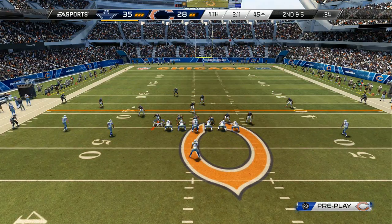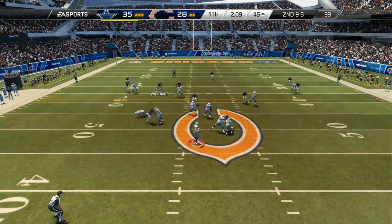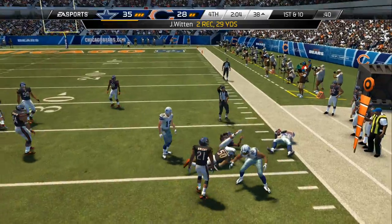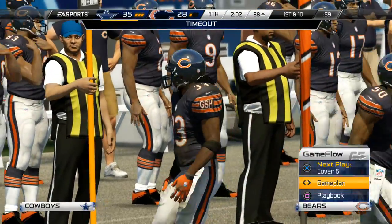Late in the fourth, and the offense is just trying to sit on the lead. Dropping back three. Throws to the right. Jason Witten with the grab. The tackle was made, but the first down is picked up. That's a timeout by the D.